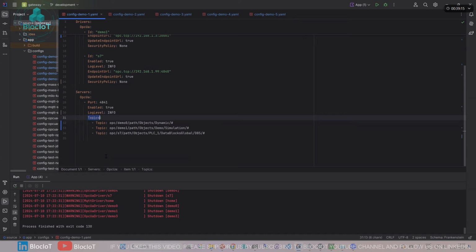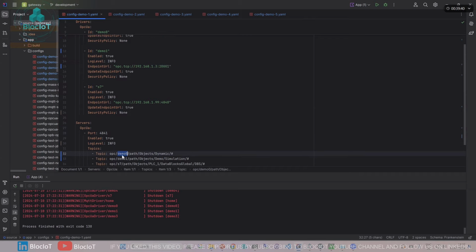Here we define the topics, what we collect and publish in this OPC UA server. And here we have this special syntax that I use. So here I say, okay, I want to have the data from an OPC UA server. This can also be, for example, a PLC in the case of PLC4X, and it can also be MQTT. But now we have OPC UA, and now I say I want to get data tags from the demo1, and this you see here.